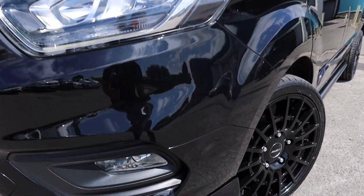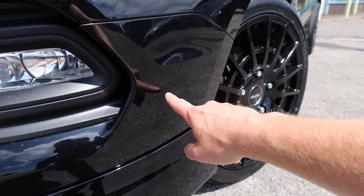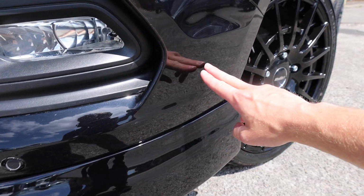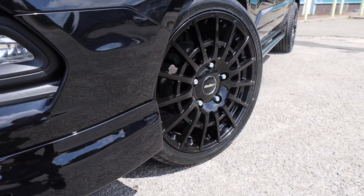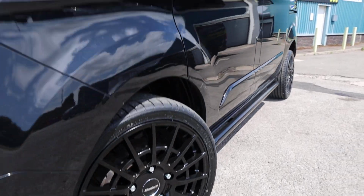Down here then, I can see that there are a couple of very, very light scratches just to the very edge of the bumper here. Now we will put some polish on those just to see if they improve at all, but they are very, very light scratches just down here in that little section. But this gives us also a closer look at the wheels, which I think suit the van so well.